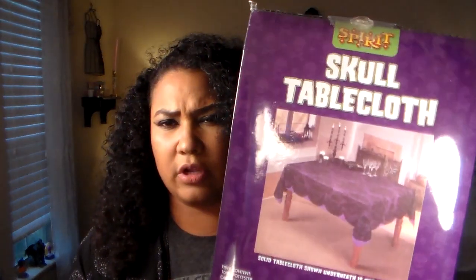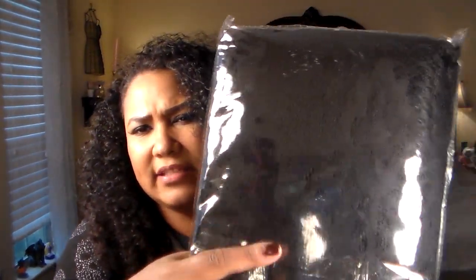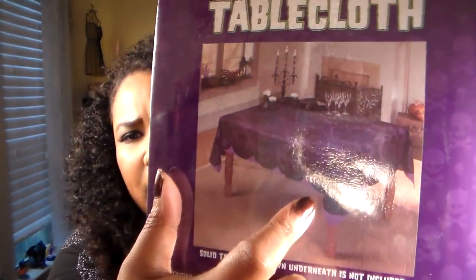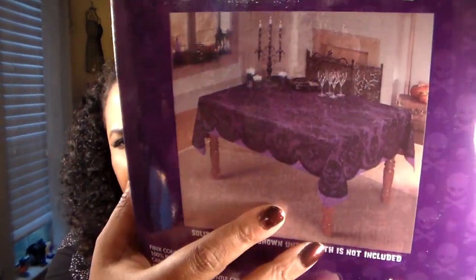Okay, so let's go ahead and do the after Halloween haul real quick because it's not that much. Then I want to get into the books. Okay, so I went to Spirit Halloween. They had everything for 50% off, and I picked up the skull tablecloth, and it's black. It's like a black lace looking tablecloth. They have a purple one under it, but it's supposed to just look like black see-through with skulls on it.